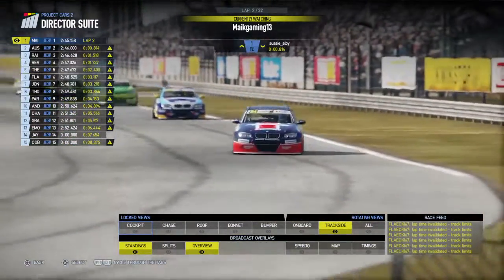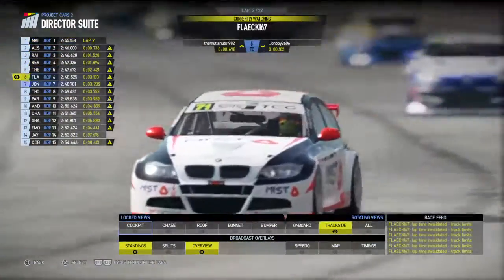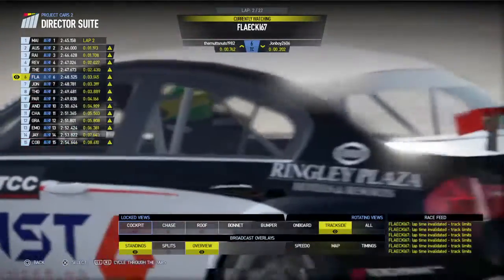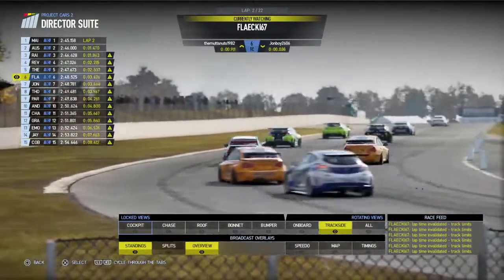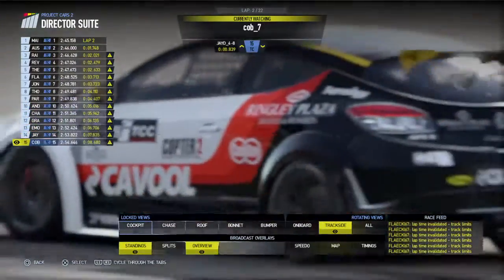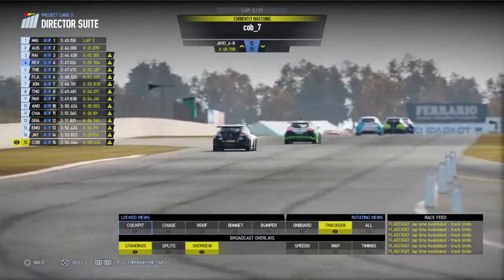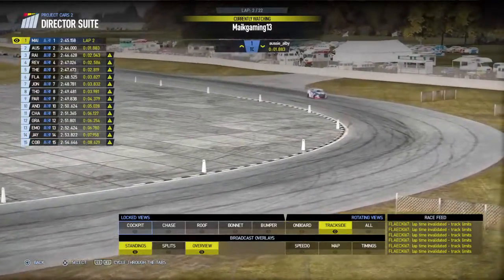He's got nearly a second gap over Ozzy. Further back, all the drivers look like they're getting through safely, though Flaky looks like he's too wide, possibly with John Boy. And Cobb and Jay are going to be the ones to watch, trying to make up as much time as they can from being 8 seconds down off the start.